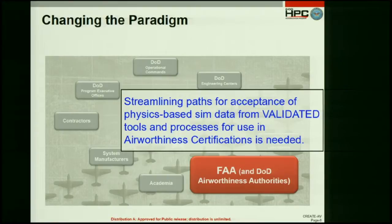And so real work needs to go in here to have processes where validated tools and processes can be used to complement, replace, work together with, fill in missing gaps in data that have traditionally been the area of physical testing.